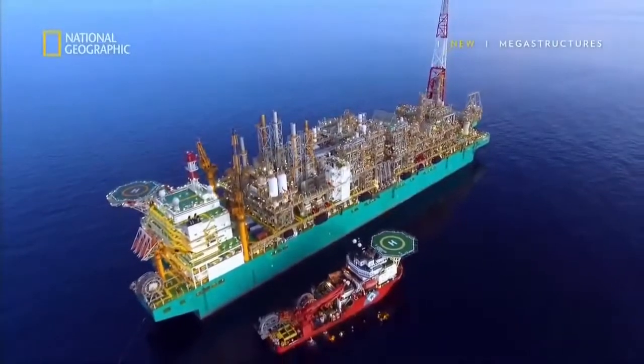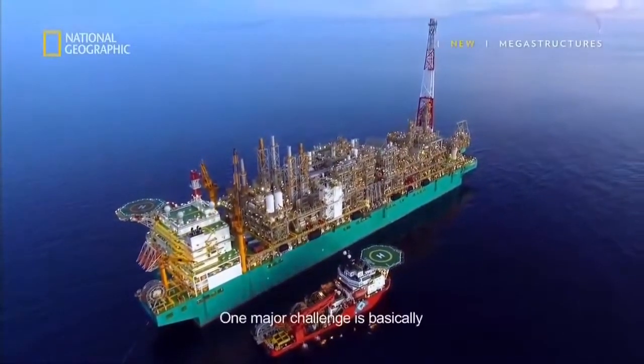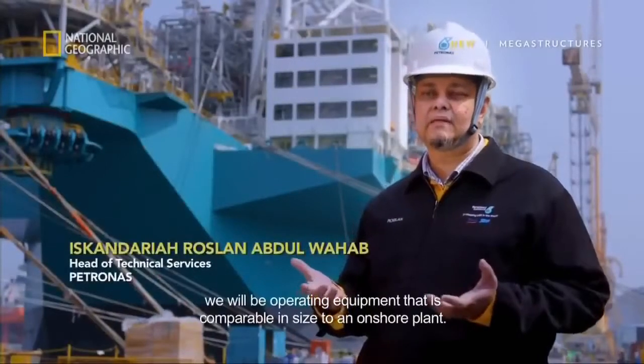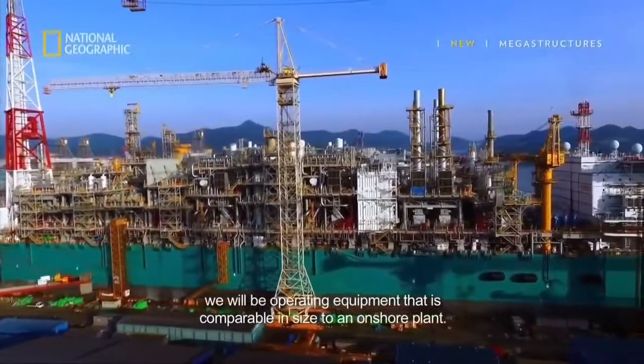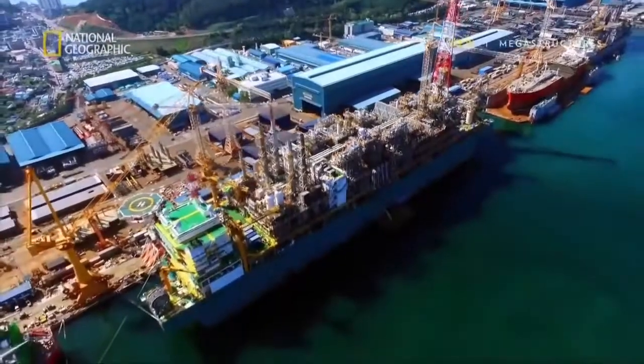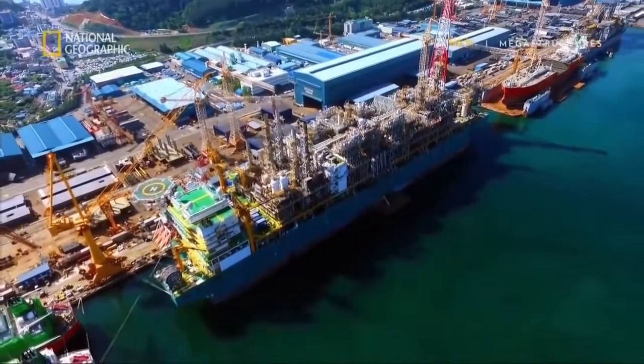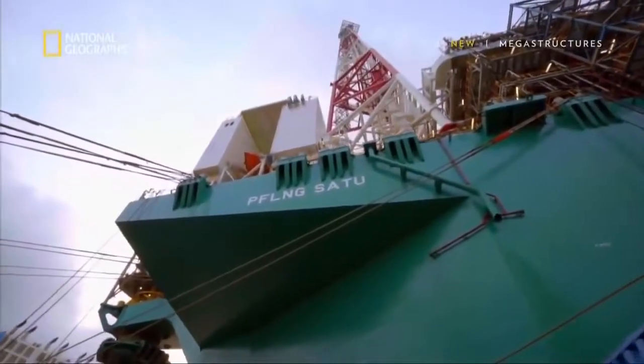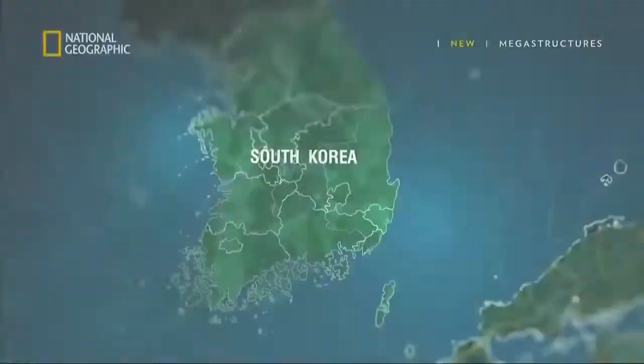But it's never been done at sea. One of the major challenges, basically, we will be operating equipment that are as big as compared to the onshore plant. And this is the mega factory that will achieve the impossible. It's called the FLNG Satu.